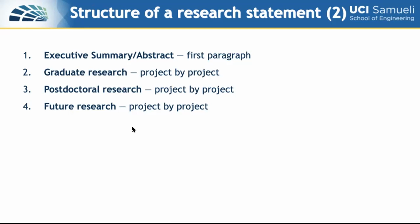It's a good idea to have 1 page. 3 is an average good approach to have. 3 to 4 pages is a good approach. Some places will tell you that they want it to be 2 pages. And so it's a good idea to have that prepared as well. And so then you'll have to shorten down a 6-page research plan.